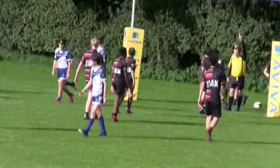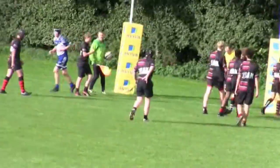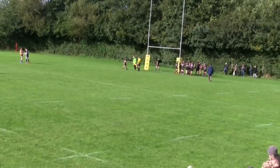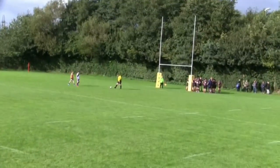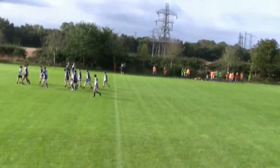So that was a great piece of play there. Very positive. Great to see the forwards and the backs linking up well there. And we started the match quite strongly, which was really good to see. And of course, because Riley was kind enough to get between the posts, it was quite simple for Christie to pop over.